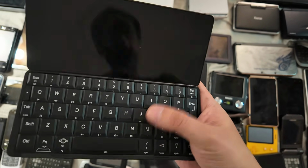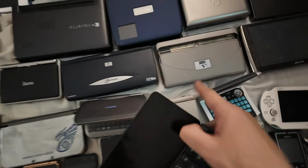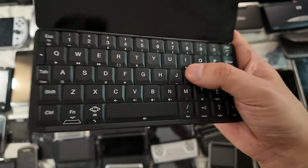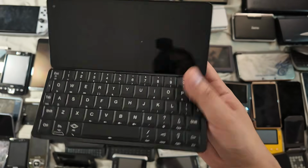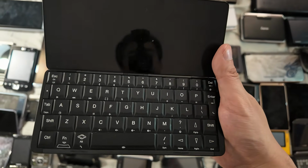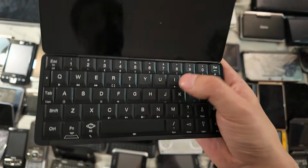And it has a Psion keyboard, so they got the designer of the same Psion keyboard that you guys saw there to make this keyboard here. So it's actually a really nice keyboard. However, this is really not meant to be used as a phone. I mean, it could be used as a phone, but this is really a throwback to those handheld PCs back in the day. So you just put this on a desk and that's how you would use it.